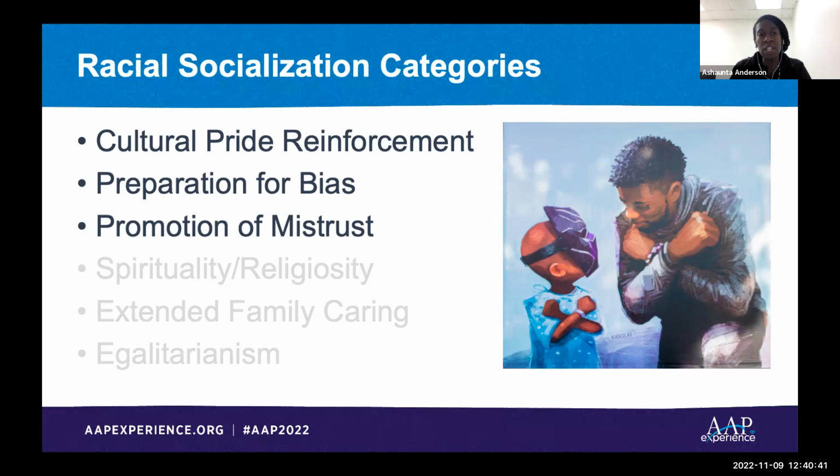Those three receive the most attention in the racial socialization literature, but there's also some literature that discusses the ones that I've kind of grayed out there.